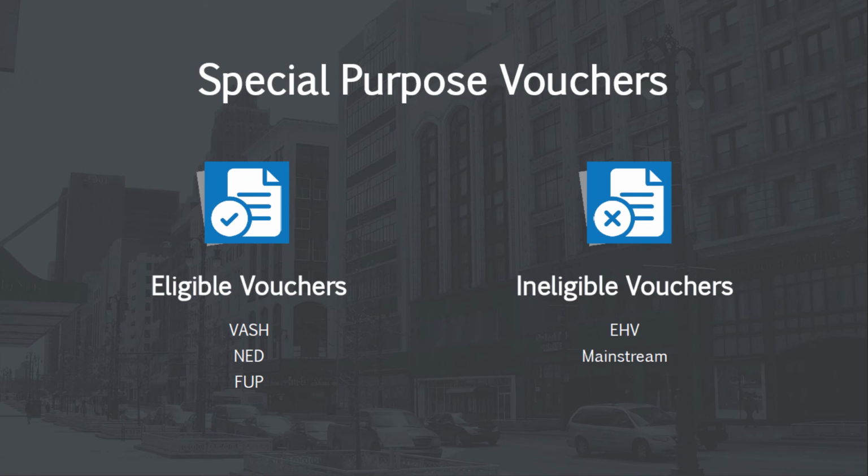So when it comes to the two-year tool, special purpose vouchers sometimes count and sometimes don't. What I mean by that is when you're using your two-year tool, that's a component of your total voucher program. The two-year tool includes VASH, NED, and FUP. It does not include EHV, which is your emergency housing vouchers, the new allocation of vouchers that are out there, nor does it include mainstream. I believe there are new tabs in the two-year tool for mainstream. I know there's one in there for VASH as well. But those aren't really included in your total voucher allocation when we're talking about the two-year tool.